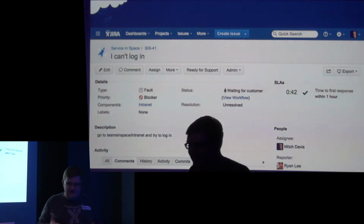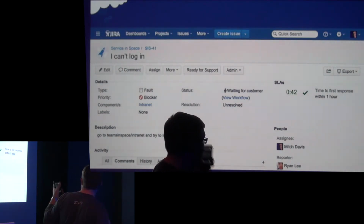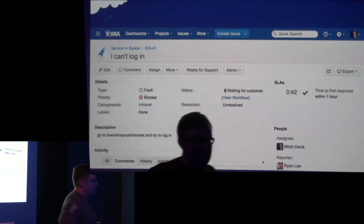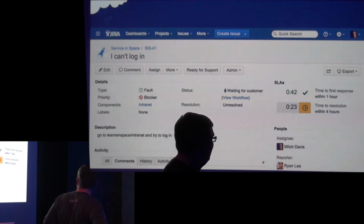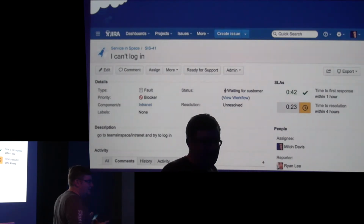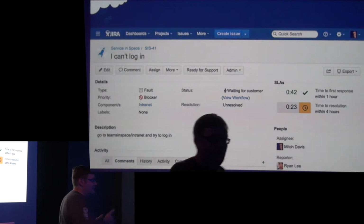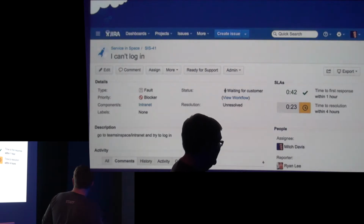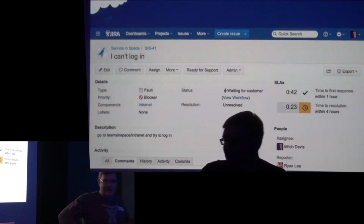So all of this appears in the context where your staff are working to provide help for the customer. They see it on the issue creation screen, and you can have as many SLAs as you need. So in this case, very commonly you would have an initial response time, time to first response, and you might have an overall response time, time to resolution. And you may have already met one, as you can see in this example, but you may still need to work to meet another, and you can track these independently.